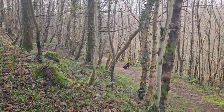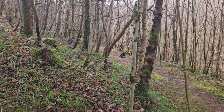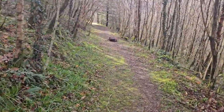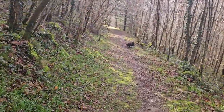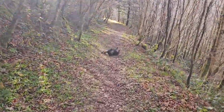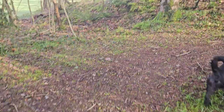Oh, look at this. He's found something revolting to roll in, which means a bath for Piglet, I'm afraid. He may as well enjoy himself, because he's going to have a bath now whether he wants it or not. Okay, let's go. Come on, good boy. Let's go. But he stinks now.